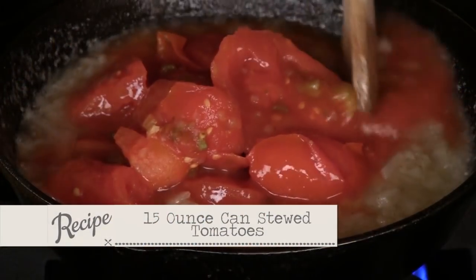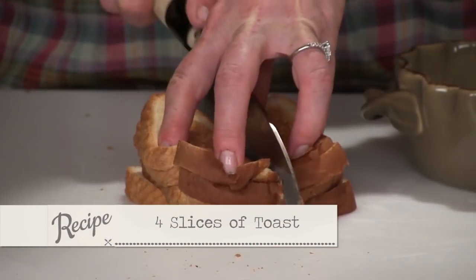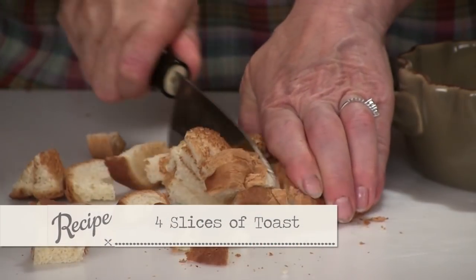Add your tomatoes and stir until thickened. And as we stir these, we're going to kind of break them up a little bit. Just think about bite-sized pieces. You'll need 4 slices of toast. Okay. I'm going to go ahead and cut the toast. All right. Is that all right?